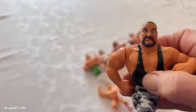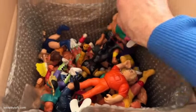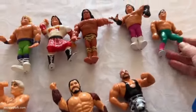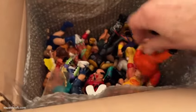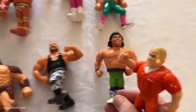We got one of the Bushwhackers. I can't remember what his name is. And we have got, he is a Spanish, well, Matador, that was his name. And then we've got Nails. And that's Marty Jannetty.